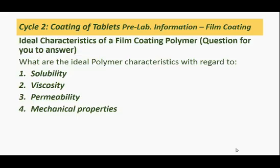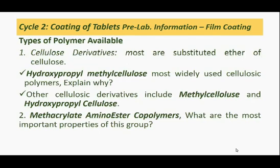It should be mentioned that the polymer chosen must also comply with relevant regulatory and pharmacopoeial requirements current in the intended marketing area. Types of polymer available for film coating include cellulose derivatives. Most are substituted ethers of cellulose. For example, hydroxypropyl methylcellulose, the polymer we will use during our practical session, is the most widely used cellulosic polymer. Why? Because it is soluble in aqueous media, forms films that are mechanically tough, relatively easy to apply, and the resultant film can be clear or colored. Other cellulosic derivatives include methylcellulose and hydroxypropyl cellulose, as well as ethyl cellulose.